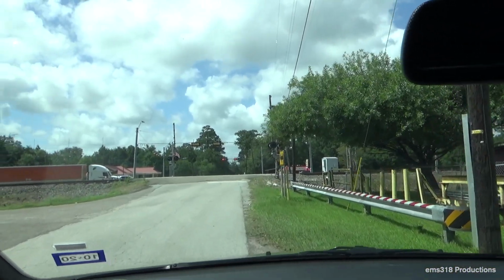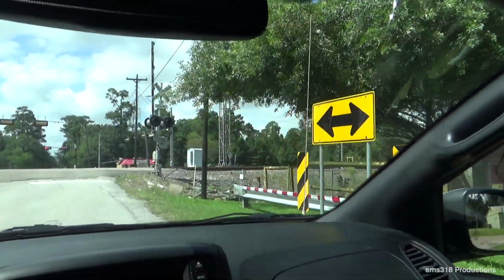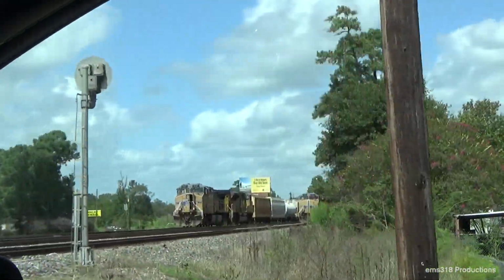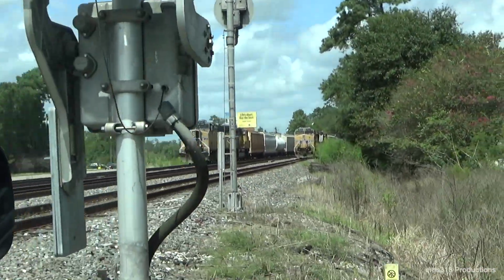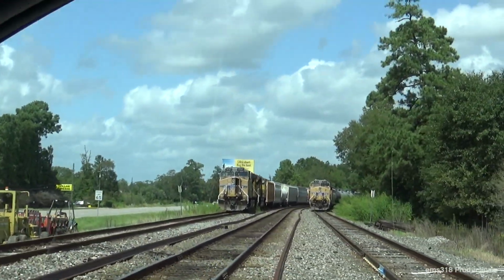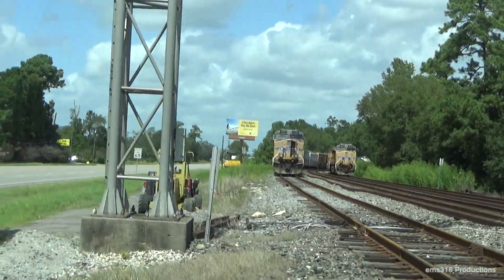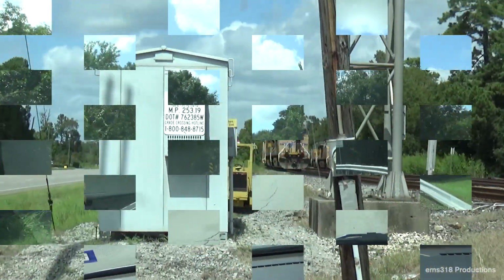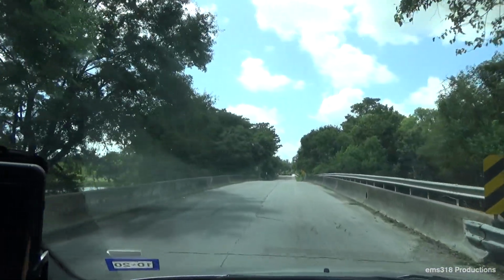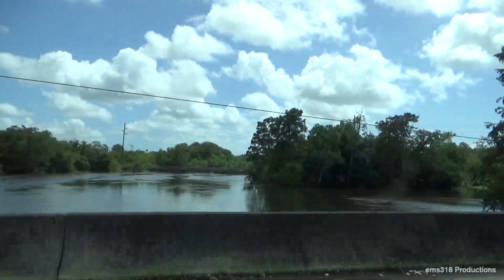Finally, after getting settled in, I actually happened to have a day off. So I took the opportunity to just explore around my hotel. At CPLF 253, there were 2 UP trains both tied down. It didn't look like any movement was happening anytime soon, so I moved towards the small town of Orange. Going over the Adams Bayou, you can still see how high the water level is from the storm.